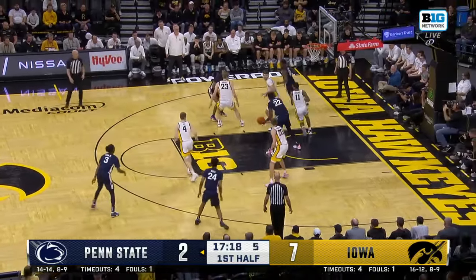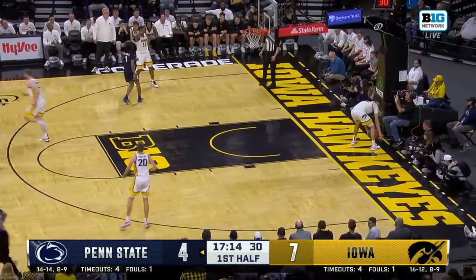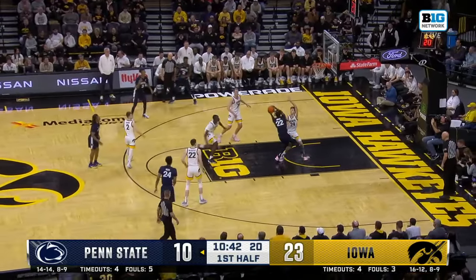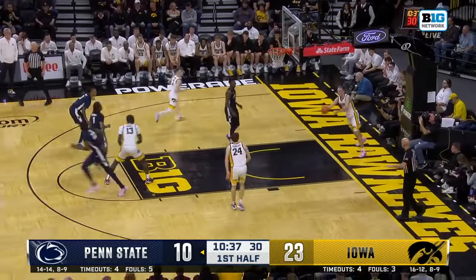Well done by Freeman, forcing Baldwin out wide. Boy, pretty good job by Wahab inside to figure out where he was as he got that pass from Baldwin. And they extend the defense, and it pays dividends here so far. Maji Dembele on the floor for the first time tonight for the Hawkeyes. Wahab inside through some contact.